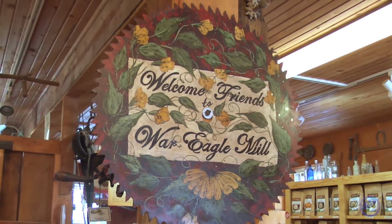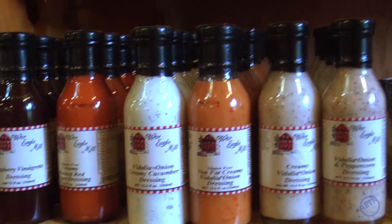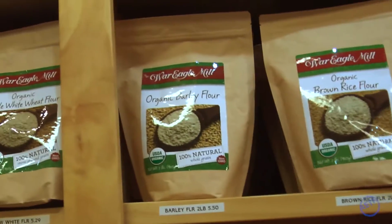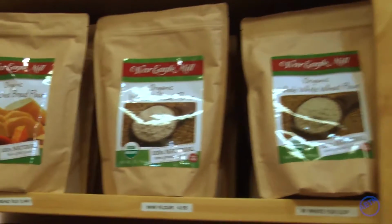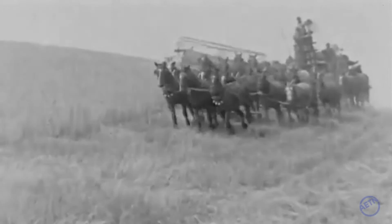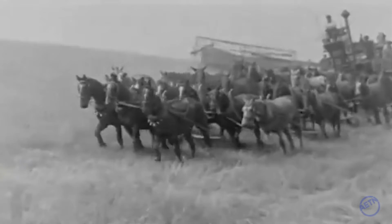In the 1840s, 1850s, the mill was a focal point of the community. Oftentimes, the community was built around the mill because anybody that had any quantity of grain, even 40 acres of corn, couldn't grind it all themselves. They couldn't pound it all with a mortar and pestle. So the mill was an extremely important place.